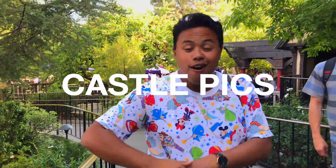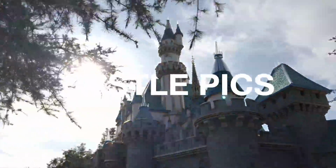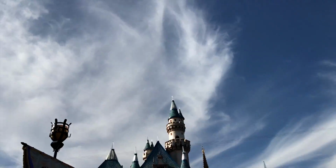To do here in the Disneyland Resort is taking pictures of the castle from every single angle, whether it be front, back, side to side, you know how to do it. Now, it's always fun to take pictures of the castle because even in the daylight it looks great and also at nighttime. So it doesn't matter what time of the day it is, the castle's always going to look great from any angle and any point of view.